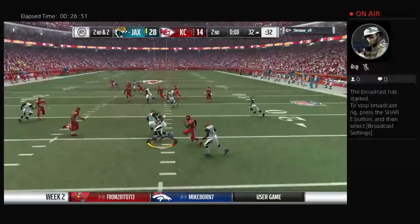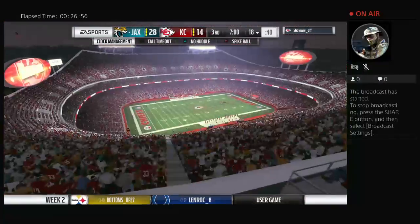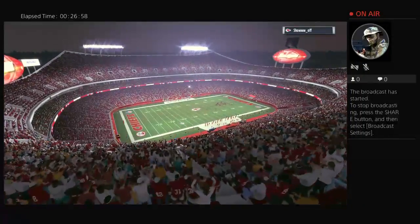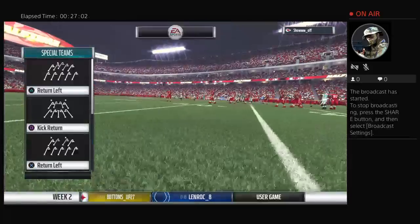Oh, you saw that one coming. It's intercepted. Thrown back across his body. A great read, and it's picked off. And he will be brought down as time is now run out on this first half of action.